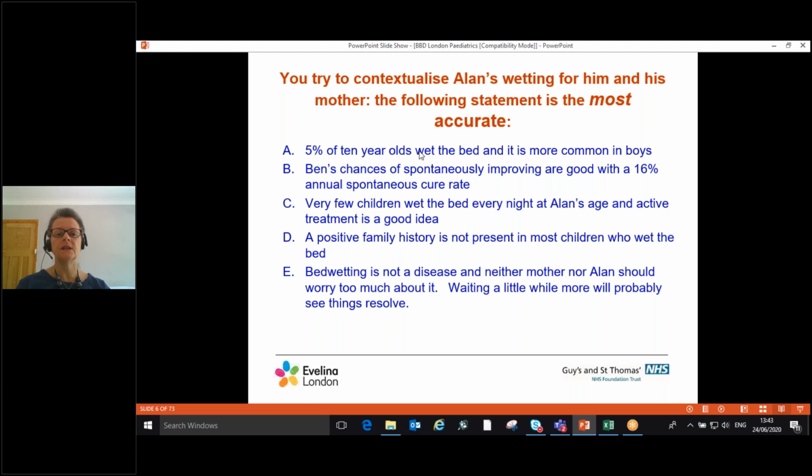Statement A, 5% of 10-year-olds wet the bed, and it is more common in boys. Statement B, Ben's chances of spontaneously improving are good. There's an annual spontaneous cure rate of 16%. Statement C, very few children wet the bed every night at Alan's age. Treatment's a good idea. D, a positive family history is not present in most children who wet the bed.